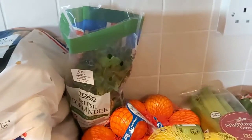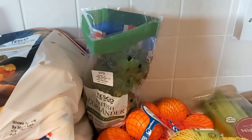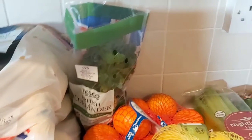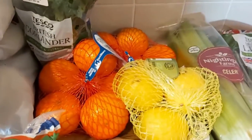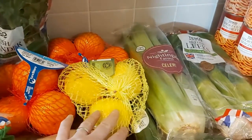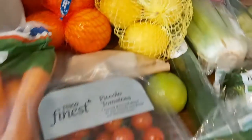Then some coriander. I've been saying this for weeks, and for some reason I just haven't got around to doing it, but I'm doing a vegetarian chili this week, and I might film that because a few of you have asked for that as well. Then our usual Jaffa Satsumas, easy peelers. These are on special offer, I think, at the moment. Some lemons and some ginger down there as well.